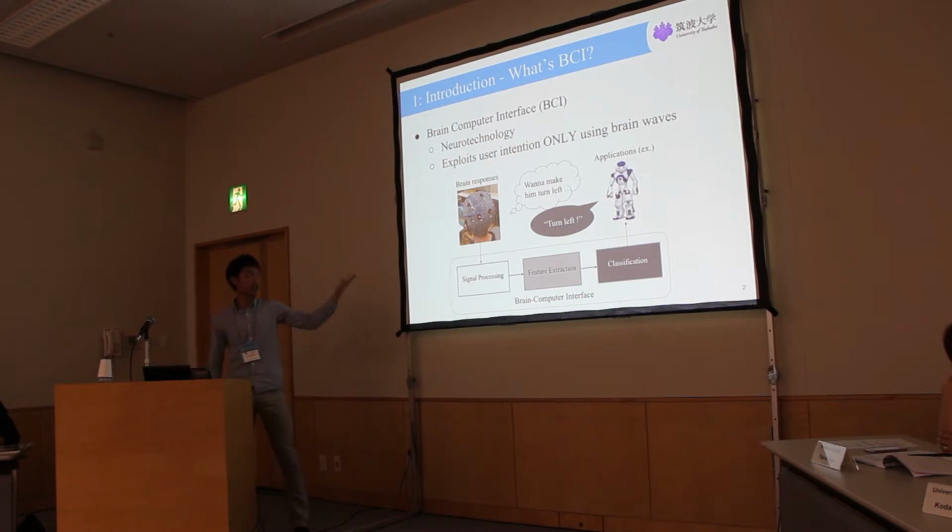A brain-computer interface can capture human brain waves on the scalp with small electrodes. I used 8 electrodes on the scalp, and these signals are processed in the signal processing section of the brain-computer interface, and then converted to feature vectors, and these feature vectors are input to the classifier, which is a very common classifier algorithm. The classifier algorithm translates the human intention from brain waves, and then the BCI can send any command from human intention to the robot. This is an example I will show you later.